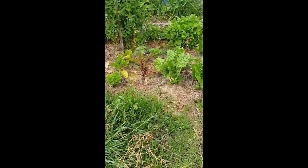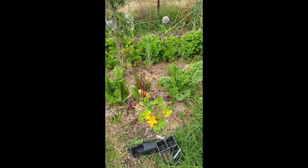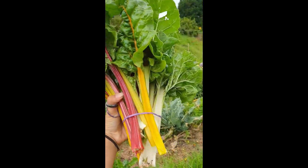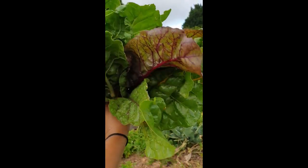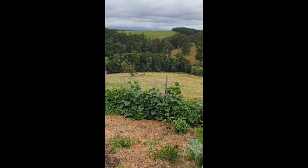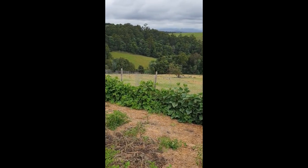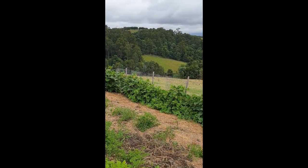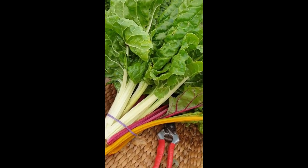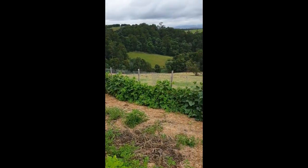Let's go down the bottom and see what's down there. Okay, so silverbeet's growing like crazy in the heat. I picked a huge bunch yesterday for our lunch, but I still have plenty more, so I'm going to pick a bunch of rainbow silverbeet now. So there is a lovely big bunch of rainbow chard or silverbeet, whatever you want to call it. Yum. And lastly, I'm going to pick some cucumbers. I already have some in the house from yesterday. I'm going to see what's ready today and pop that in the box. Yum.